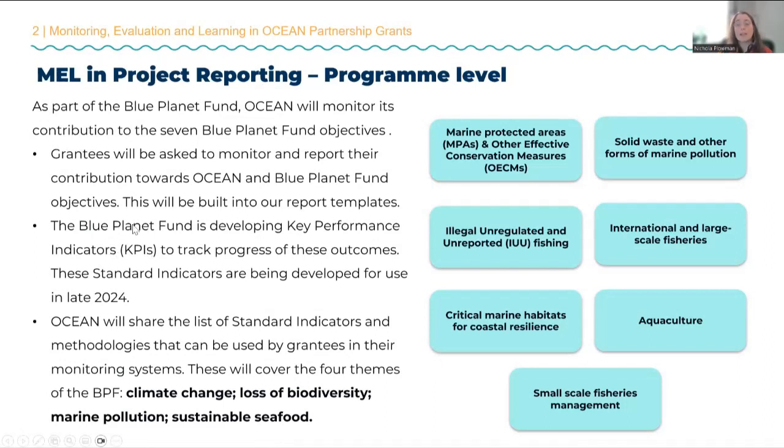You might also expect to find some standard indicators around the general 7 outcomes of the Blue Planet Fund, which are listed here. So I'm sure that there'll be some areas which are very relevant to your projects and that you'll be able to report against. You won't be asked to report against all of these as well. It's going to be what's suitable and relevant and feasible for you to report in your own project context.